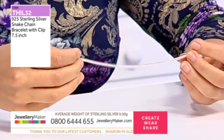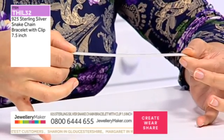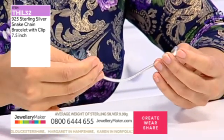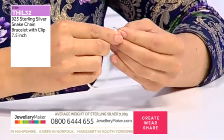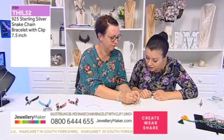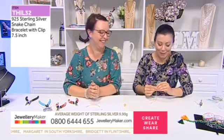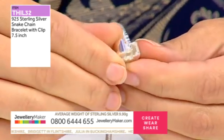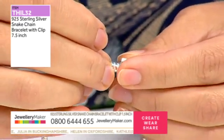Now, if you think about Thomas Sabo, you think of Pandora, you are looking at something very similar, aren't you? I love the effect that you've got here. Now, you're going to have to show me how to open it. How do you open this? I'm useless with these things. I'm really impressed. Yeah, it's the really strong type of clasp. That's ridiculously good. So you literally just pop it in there and close that.